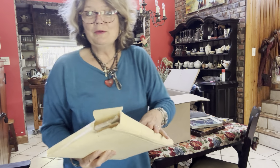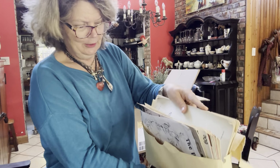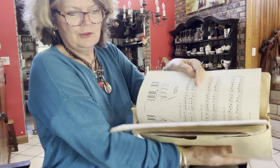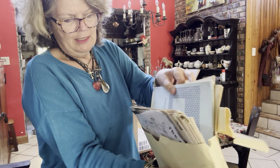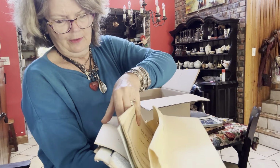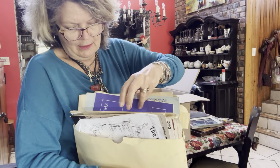Then I went to the music section again, and I found this folder filled with old music sheets and books. And you can see, I absolutely love to use this. Some of them are old, some of them are not so old. But as I said, I can always dye the pages.